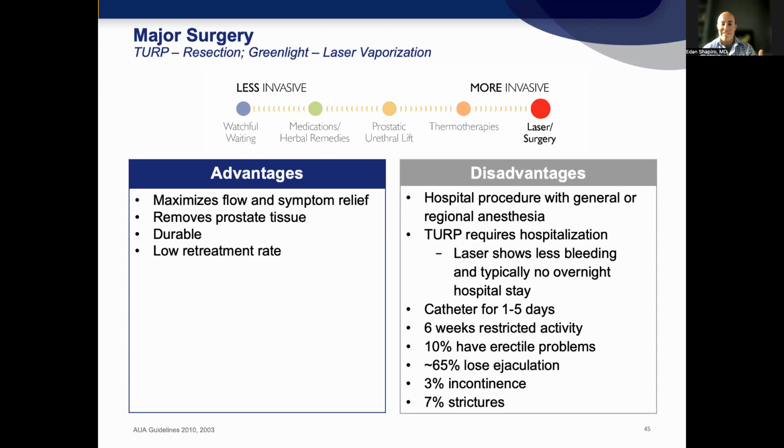You remove prostate tissue, you have low retreatment rates, it's durable, time tested. These have been around for decades, and they remain to this day really the gold standard. But it does require hospitalization. You generally have a catheter for several days. There's some restricted activity afterwards to try to minimize bleeding as a complication.